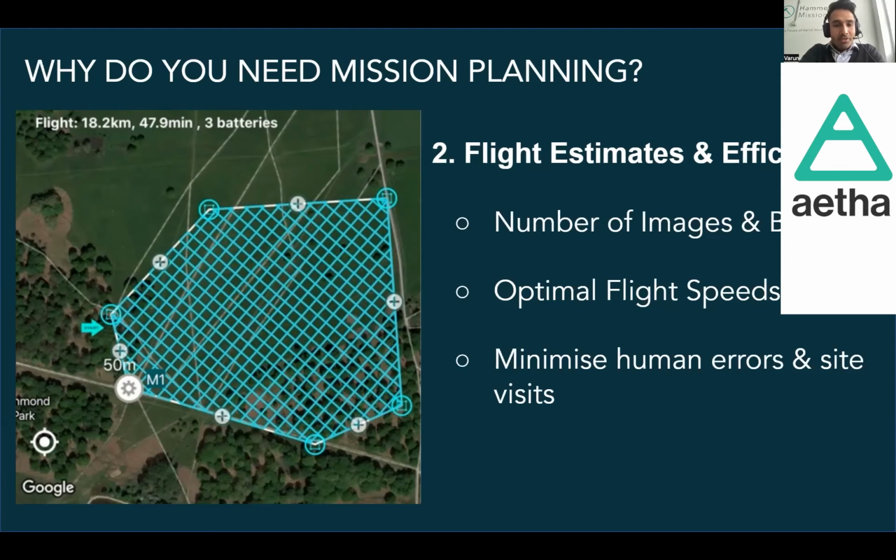The third thing here is to minimize human errors on site. One of the things mission planning allows you to do is pre-program your flight. Referring to Joe's section, just like on Google Maps, you can build an understanding of what the site looks like and what the hazards might be.